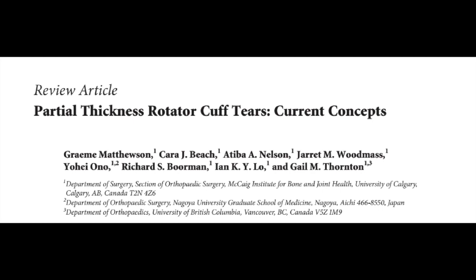So again, these are some of the things from more of a surgeon, physician perspective that we need to look at. But as far as education is concerned, as physical therapists, we should know some of these things to have a better sense of what's going on with the patient and what they should expect, and calm them down overall. As far as surgery is concerned, there are different kinds of methods associated with it.